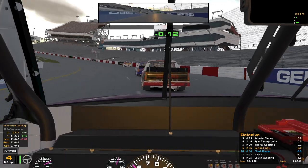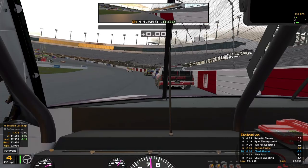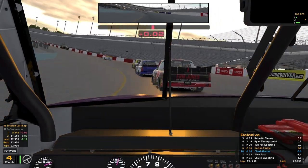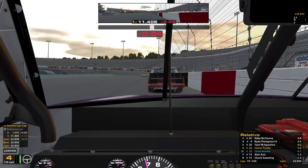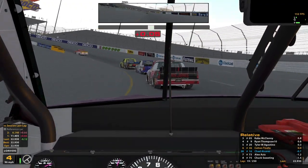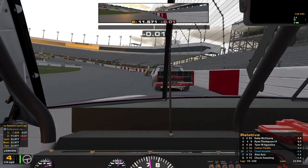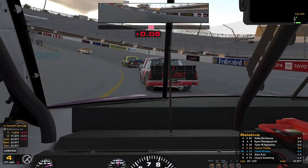It feels good though. Feel like I've been nice to it. Got ourselves a nice gap to 7th, over a second now. Q-bar is still turning yellow, of course it is. The lap time was at 23.0.